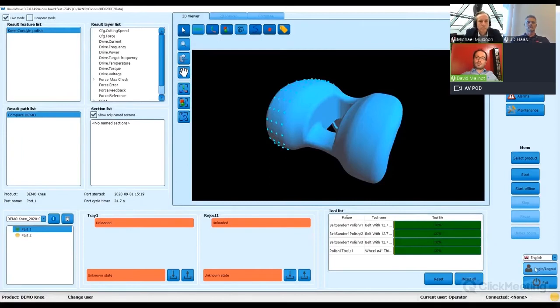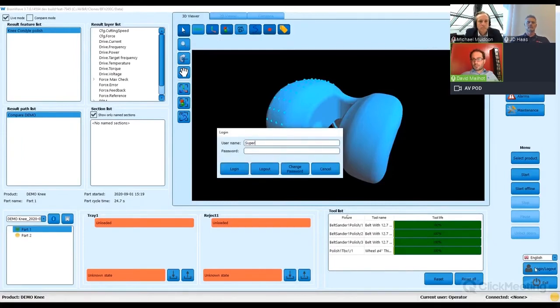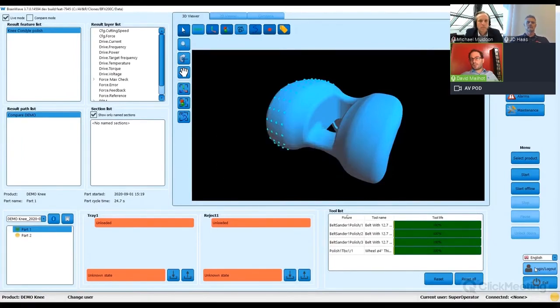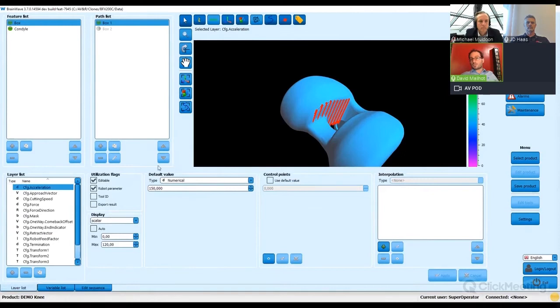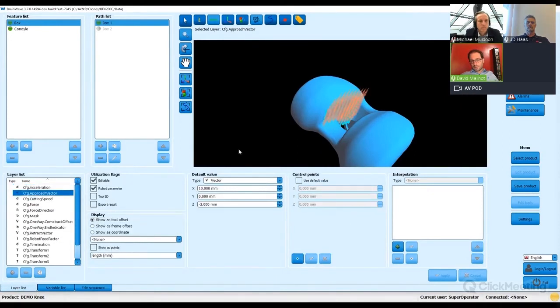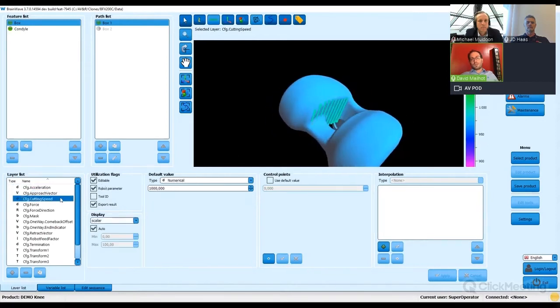As I was talking earlier, here's a Brainwave interface which we use to design trajectories, fine-tune, visualize, and run the system. So here's an example of a trajectory done in a knee box area. We can change the orientation of the trajectory. We can change parameters.